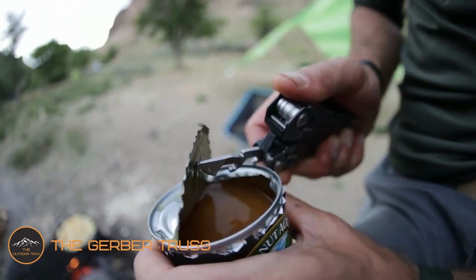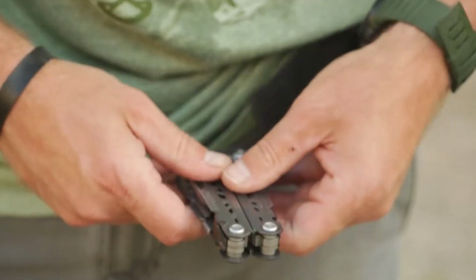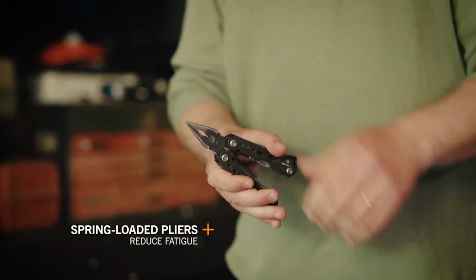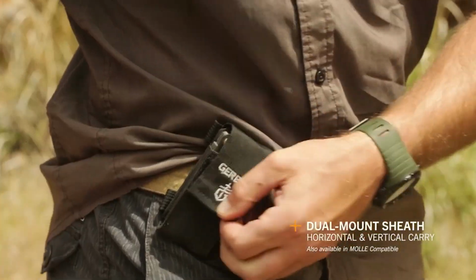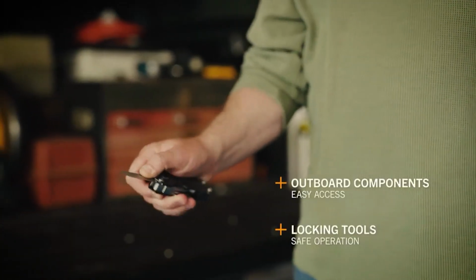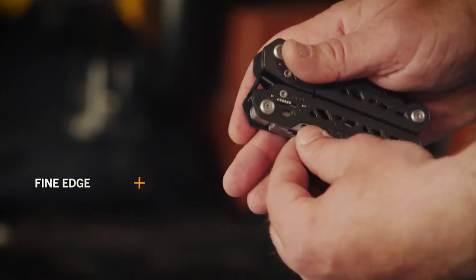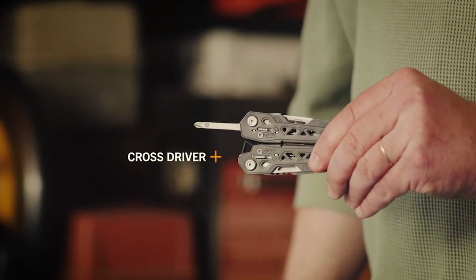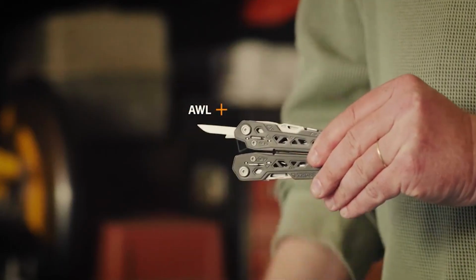The Gerber Truss. If you're looking for a multi-tool that's reliable, durable, and efficient, the Gerber Truss should be on your radar. With 17 tools packed into one compact design, the Truss is perfect for anyone who needs a versatile solution for everything from everyday repairs to outdoor survival. Its tools include pliers, wire cutters, a knife, scissors, a bottle opener, screwdrivers, and even a file, making it a great all-around tool for a variety of situations.